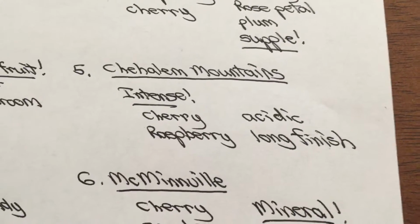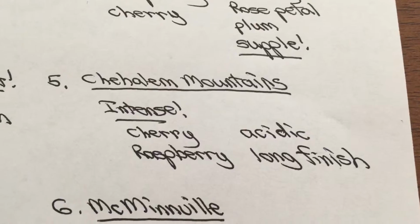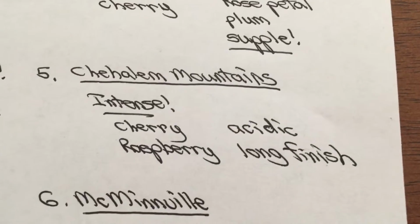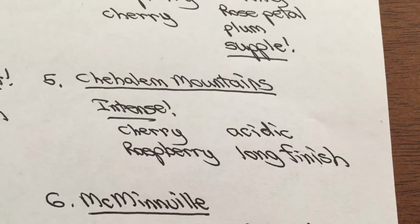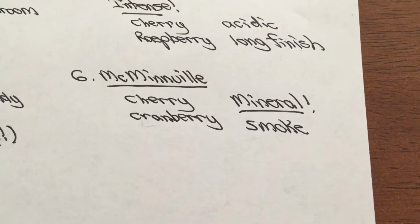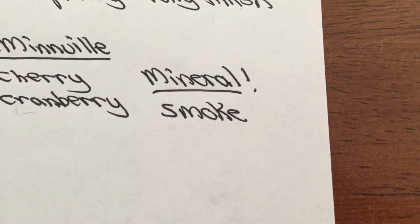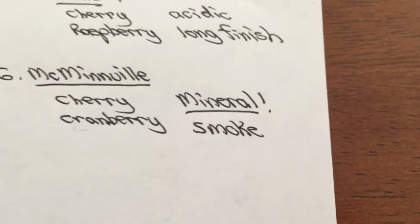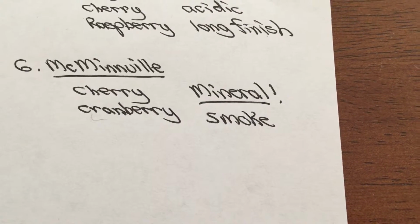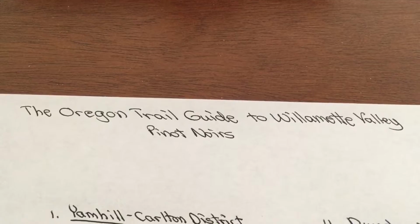Next is Chehalem Mountains. And this is intense. This is like the biggest, boldest Pinot Noirs that we have in Willamette Valley, Oregon. So it's a little bit more cherry and raspberry, just like a standard Pinot Noir. It's very acidic, long finish, but it's big. Just keep that in mind. And then finally, McMinnville. The cherry and cranberry notes, but if you like a little bit of a less fruit variation of a Willamette Valley Pinot Noir, lots of mineral, lots of smoke. This will help you remember that if you're looking for a different style of Willamette Valley Pinot Noir, if you're not a fan of the fruit forwardness there. So this is your Oregon Trail Guide to Willamette Valley Pinot Noirs.